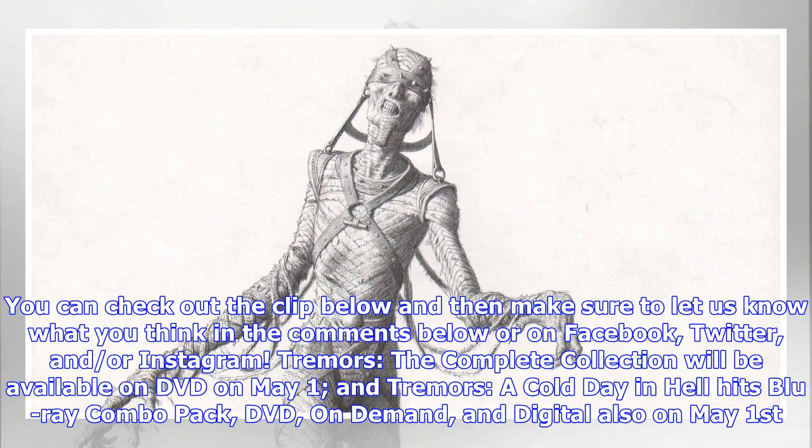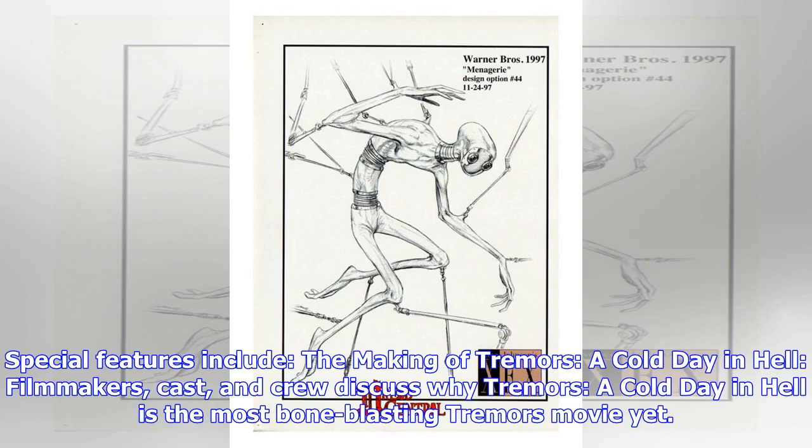Tremors: The Complete Collection will be available on DVD on May 1st, and Tremors: A Cold Day in Hell hits Blu-ray Combo Pack, DVD, on demand, and digital also on May 1st. Special features include the making of Tremors: A Cold Day in Hell, where filmmakers, cast, and crew discuss why it is the most bone-blasting Tremors movie yet.